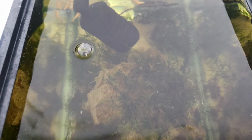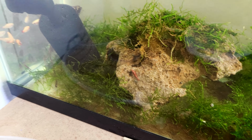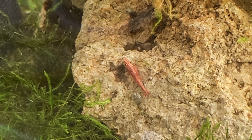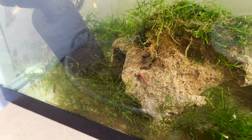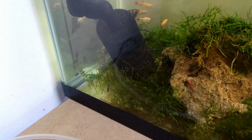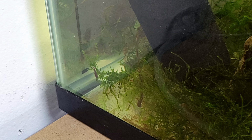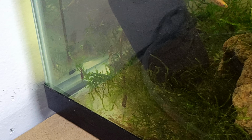There's just so much glare in this room that I can't really get a good video at all. I think that one's a male on that rock right there. Let's go over here to the side. Right there. This one looks like a male. It's like a Sakura red. It's like all sorts of red in here. Well, here's one back here behind the sponge filter. This thing doesn't want to focus at all.